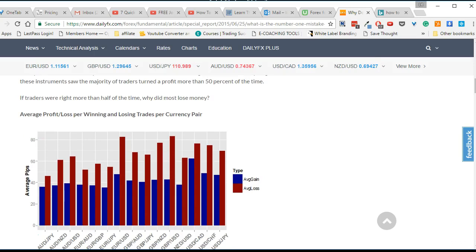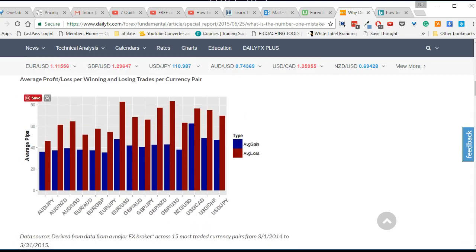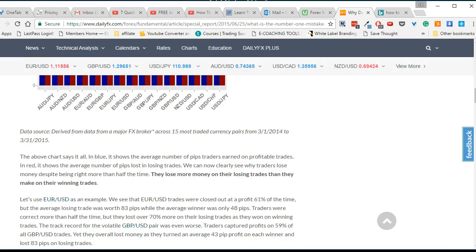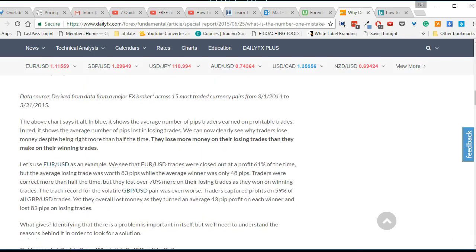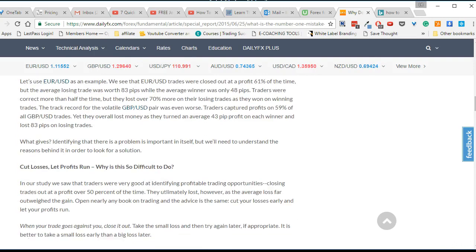But if traders were right more than half the time, why did most lose money? And this is the key. It's the average gain versus the average loss. You can see that the average losses are much bigger than the average gain on all of the currency pairs. We can now clearly see why traders lose money despite being right more than half the time. And very, very simple: they lose more money on their losing trades than they make on their winning trades. And they go on to look at it in more detail.